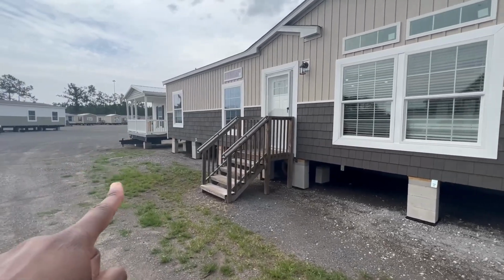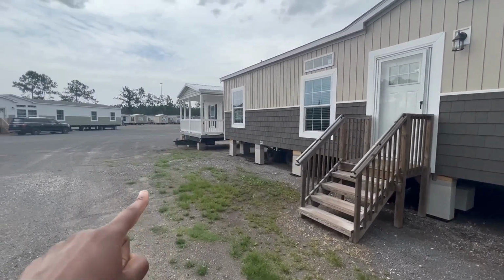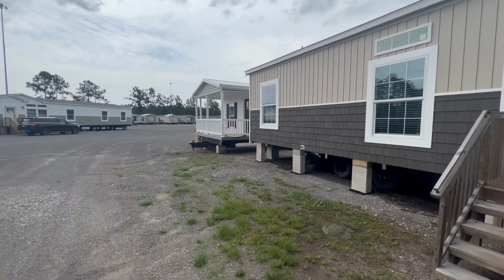Oh yeah, I just did that house right there. It's called the Cedar River. If you want to check out that video, I'll put the link up in the iCard above.